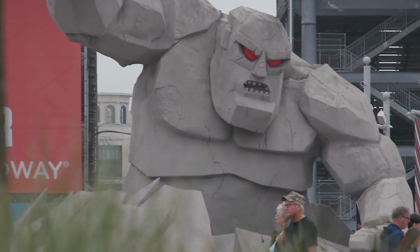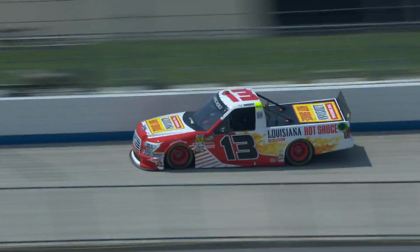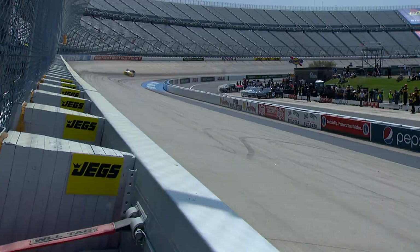All right, when do we expect to see this on track, and should fans expect to see something this weekend in Dover? Yes, absolutely. We will be doing this across all 3 series. I think our first qualifying session at Dover will be the NASCAR Gander Outdoor Truck Series, and they will be using this format, and that will be the first time that we see it.